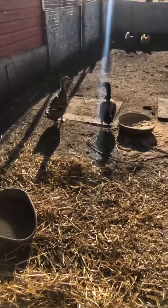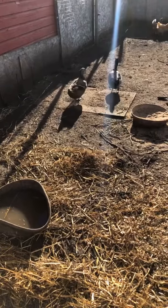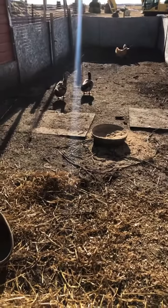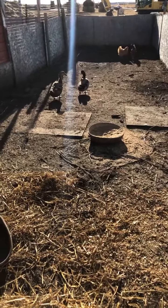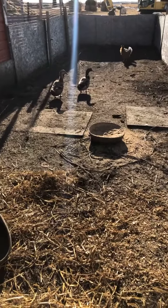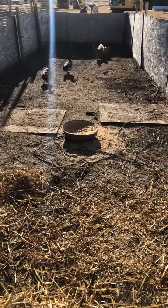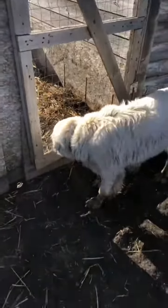So these are a pair of my Rouen ducks. I have the female on the left-hand side and the drake, the male, on the right. And then I have two hens back there, and they're on the verge. They're kind of broody hens, but not quite. So they're figuring out whether they want to sit on eggs or not. So I have them in here with the ducks so they're able to go to some of the nests that I put out for them. So hopefully they'll decide to sit on eggs.